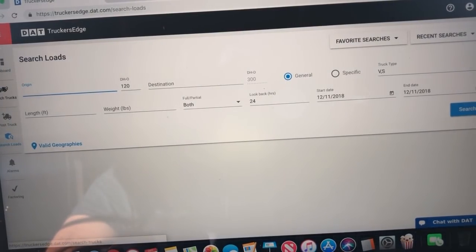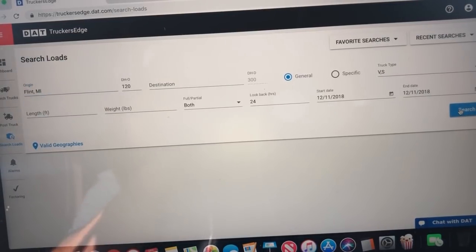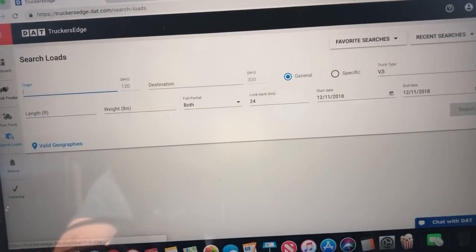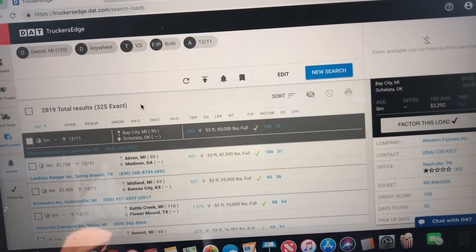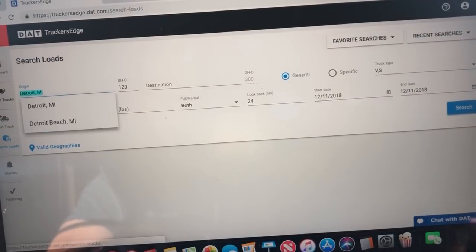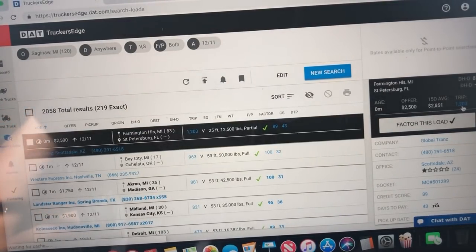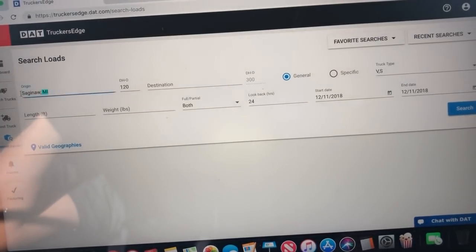Let's go all the way up to Flint, Michigan. Flint, Michigan, 325 exact loads. Not too shabby around Flint. Let's check out Detroit as well. 386 exact loads around the Detroit area. That's coming in pretty stout. Saginaw, let's see what you got. Come on, Saginaw. 219 loads around the Saginaw area. So if you're up in Michigan, there's plenty of freight. You're going to find your load.